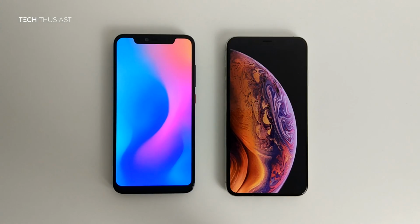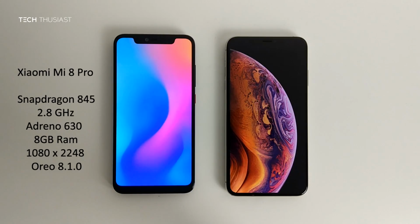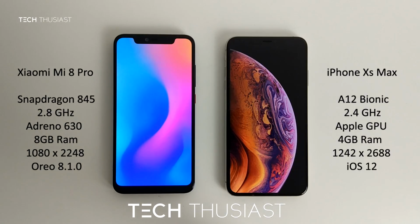Techthusiast here, and this is an Antutu benchmark comparison between the Xiaomi Mi 8 Pro against the iPhone XS Max. So we have the Snapdragon 845 going up against the A12 Bionic, 8GB of RAM versus 4, and the rest of the specs you can see on these sides. Now with that being said, let's get started.